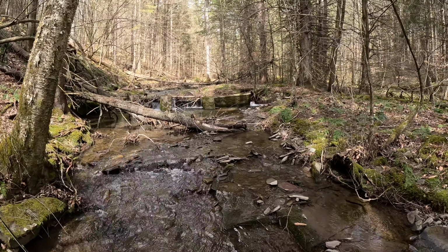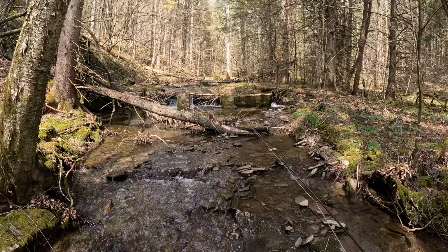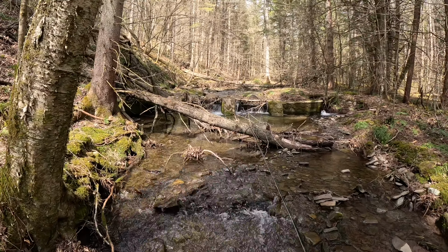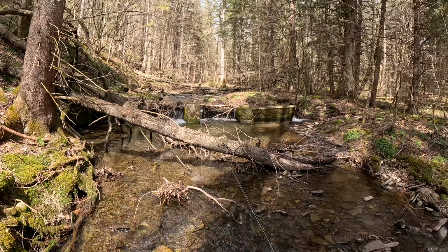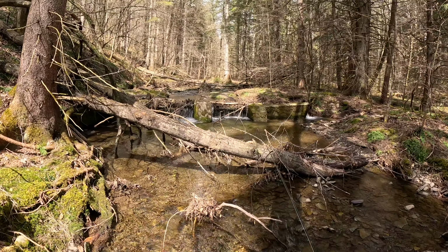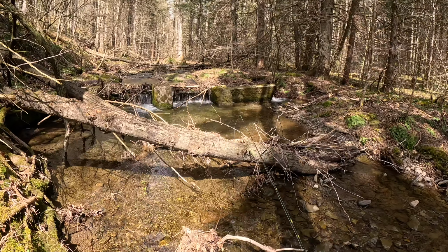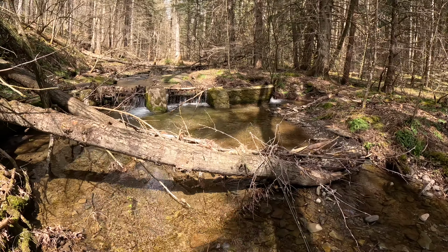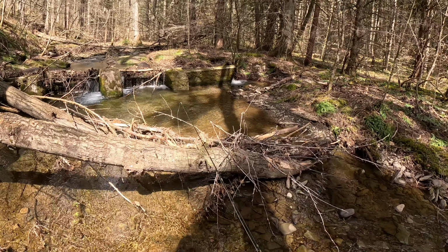This has always been an interesting pool. It's been pretty much clogged up with a big tree, which it looks like the high water has finally kind of pushed it out a little bit. It's a little bit of open water here. Not much room to cast, but it's always been just about impossible to catch a fish out of this pool, so this is kind of cool. Just trying to creep up here real slow.